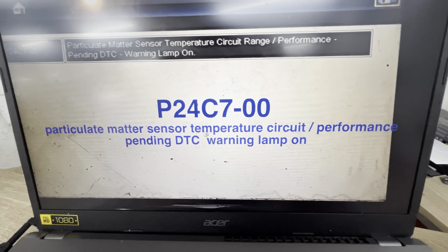So, this is the code I keep getting. It's all on these 68-plate Mondeos. All the earlier ones, I don't get this code. So, I'm going to change a sensor, which I think is the problem.